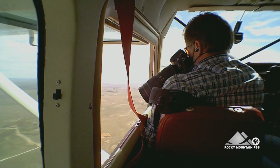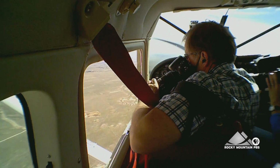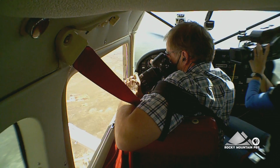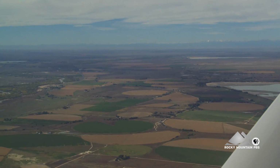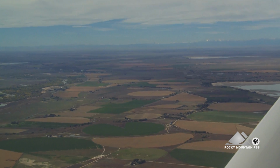It's a little harder in an airplane because when you're on the ground, you can move a little to the left and a little to the right till you get just the right composition. In an airplane, you have to move a little faster, or you have to just circle around and try again.